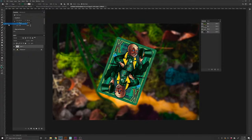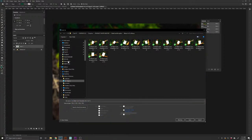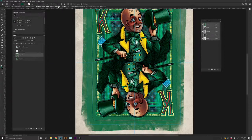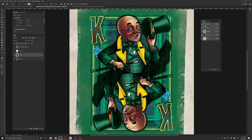All right, save JPEG. Let's go Wizard of Oz. Oz card. All right, peeps. Let's see here. Cancel. There we go. Wizard of Oz. Really enjoyed how this guy turned out.